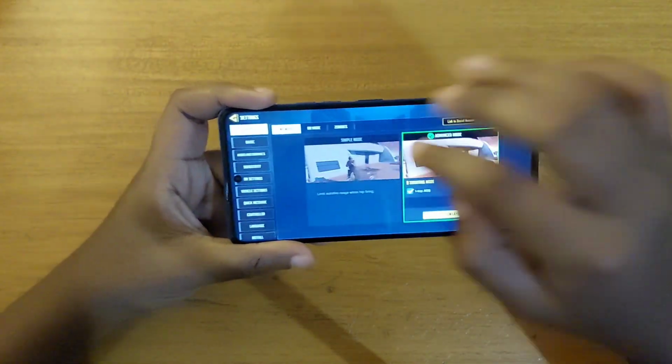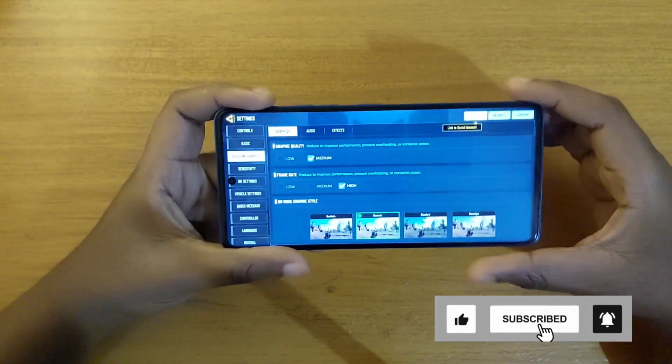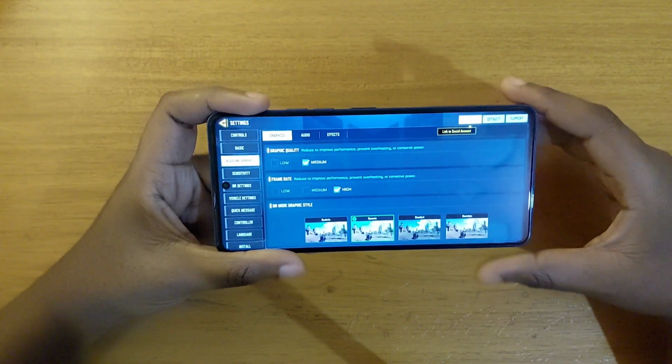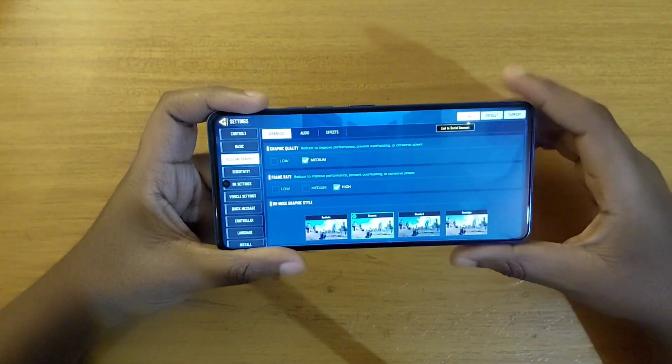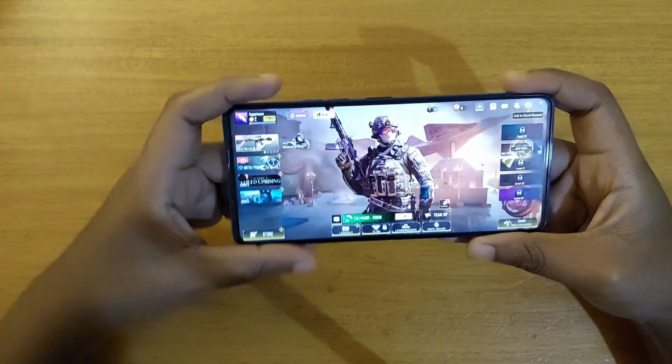Let's go and ensure that we have the highest available graphics settings. As you can see here, that's the best you can get with this phone. For the graphics you get medium, and for the frame rate you get high. So let's go ahead and test it out.